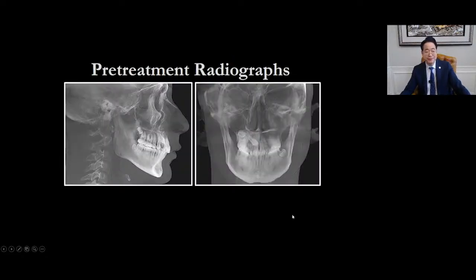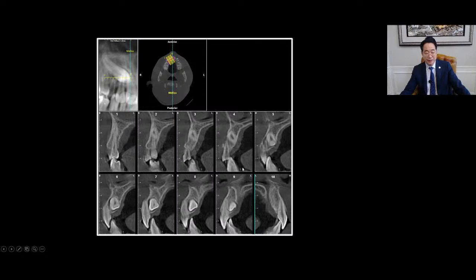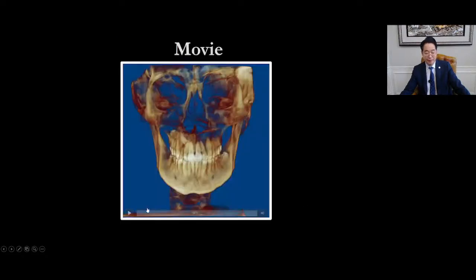Pre-treatment X-rays. Canine was palatally impacted. So the movie is not working. Let's go to the next one.